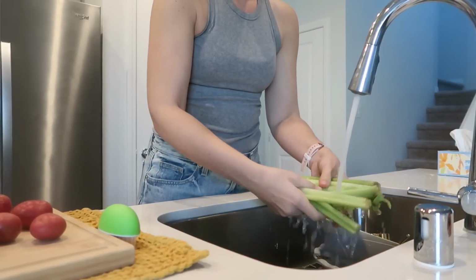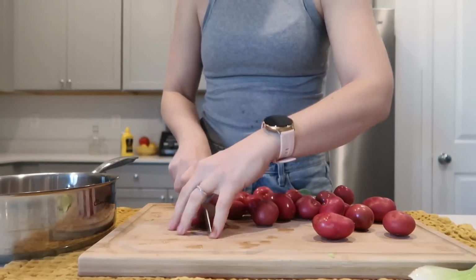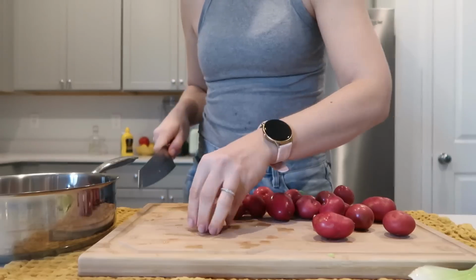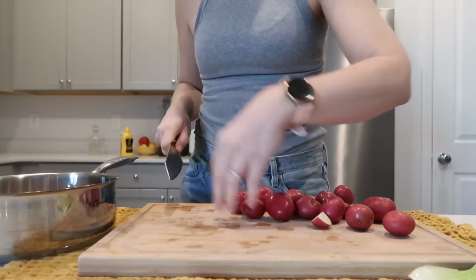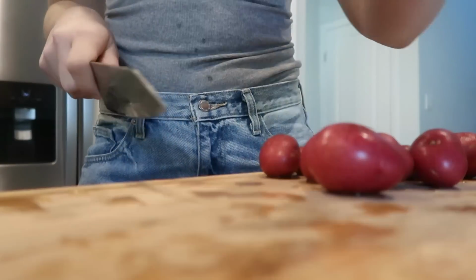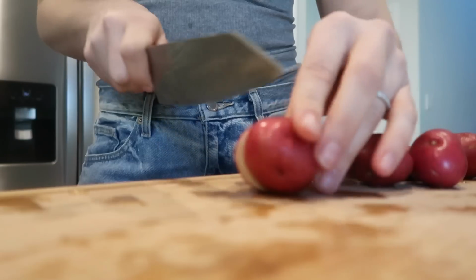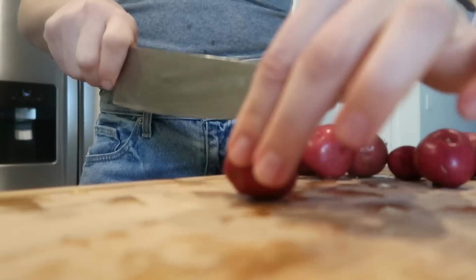So I'm making a potato salad. I'm only including the cost for this salad as the potatoes and the celery, and I'm only using half the celery. But as far as the condiments that go with it, it's really just kind of a use-it-up purpose. I don't buy condiments specifically for recipes anymore. I buy condiments to have on hand that I can mix and match. So I'm really into red potatoes right now.